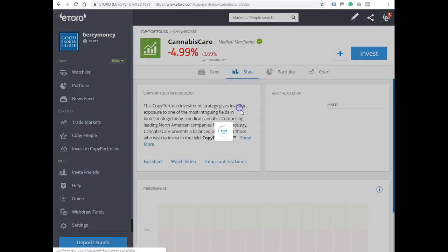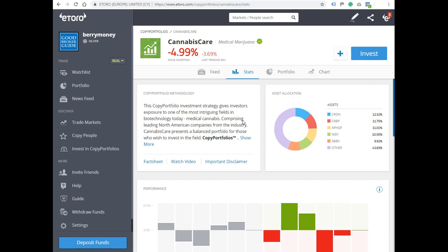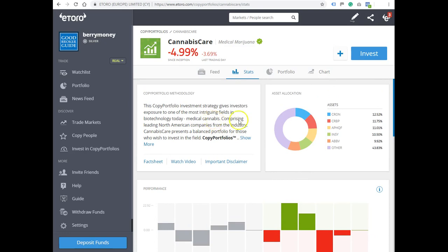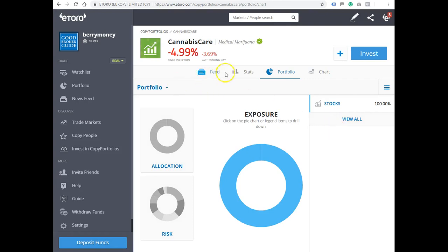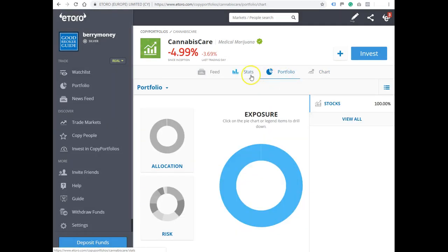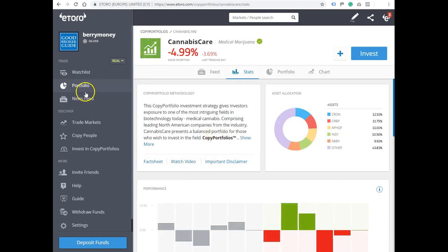Same is true of cannabis stocks, for example. If you want to get involved, but you don't want to do all the research yourself, they've sort of put together a bucket of stocks really that you can follow. So it's 100% stocks that they've got in it, and these are the individual stocks here. There's the performance of the portfolios. It's a mixed bag, so just beware when you're investing in these things.